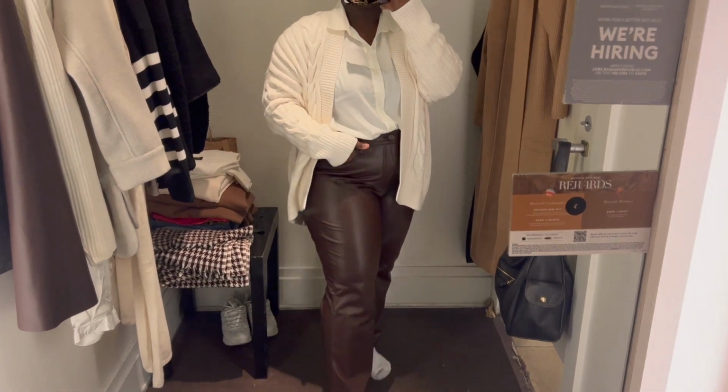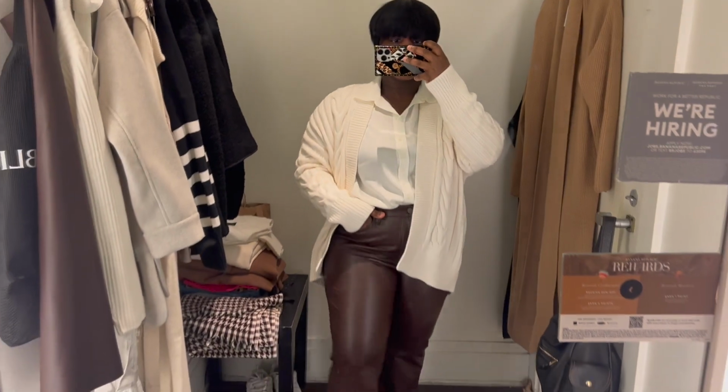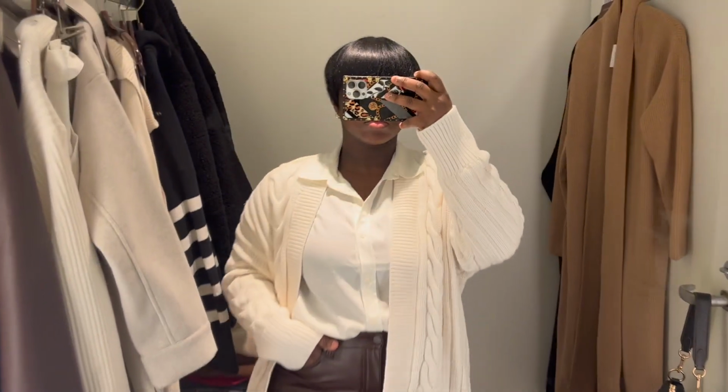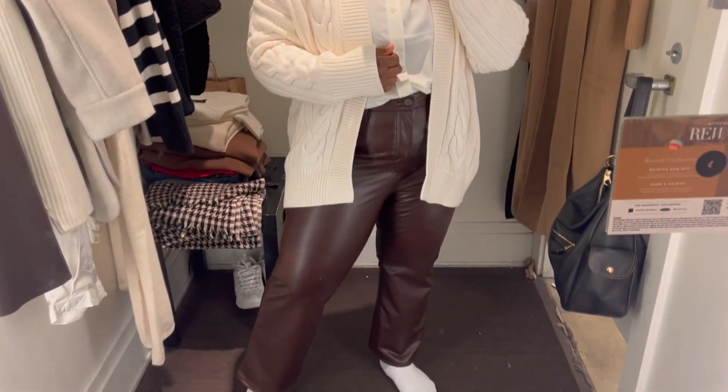The button-up is a size large and the cardigan is an extra large. Like, I love the button-up. I love the cardigan. I love the length of it, the chunkiness of it. The cable knit is just, everything. And honestly, it's your work.